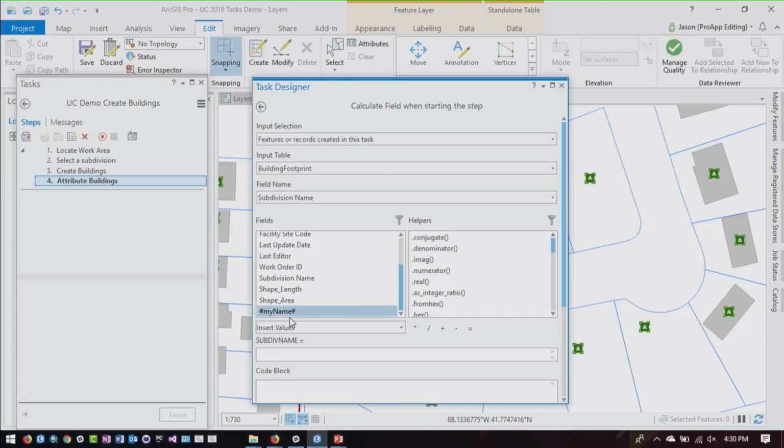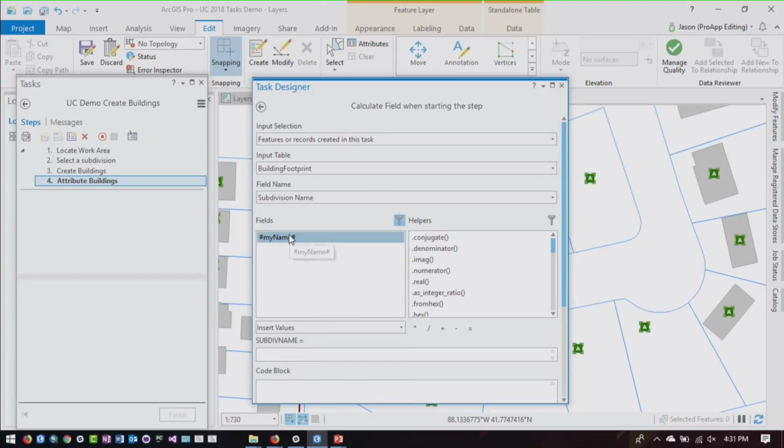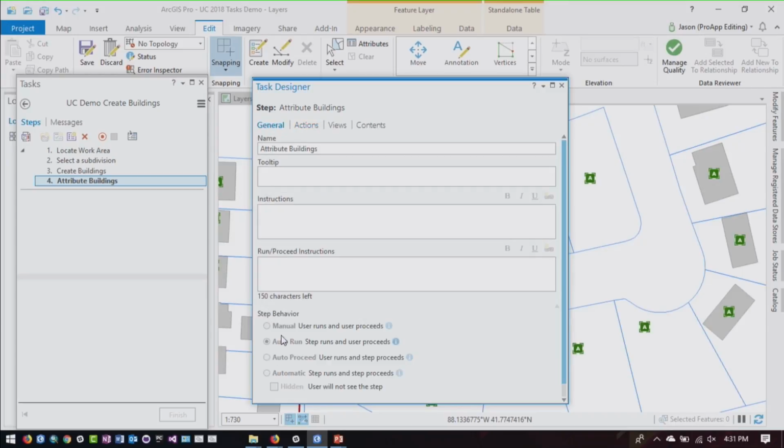So those of you who are familiar with the calculate fields geoprocessing tool, this is what it looks like. The only difference is these variables that we created during the process of creating the task now show up in the bottom. In fact, I could even filter by just showing task variables. So now I set subdivision name equal to that, and then I scroll down and I click done. So as you can see, I'm going to select features or records created in the task. I'm going to calculate the subdivision name in that, and then that's going to be all before the attributes pane will be automatically run.